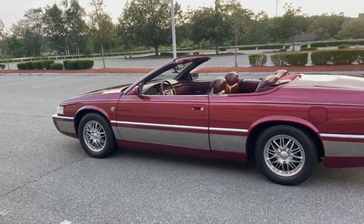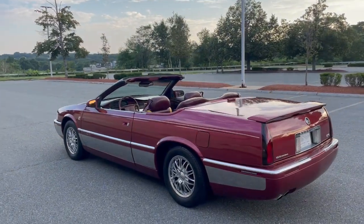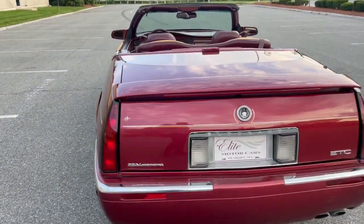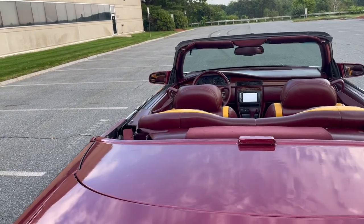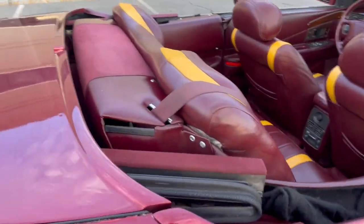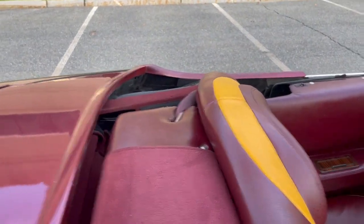So cool. So cool. I can't believe I lost the sun so early. It's just so sleek, the car with the roof down. Tell me that's not the coolest look. It is so cool. Now it does have speakers back here as well.